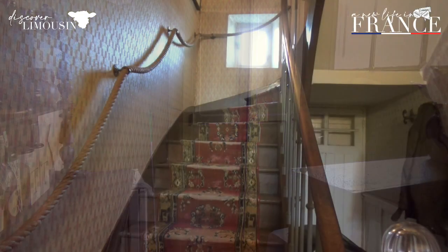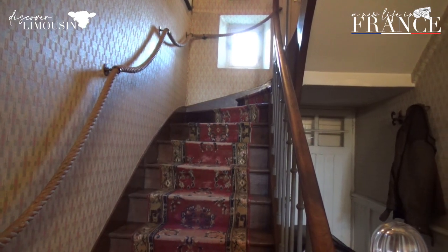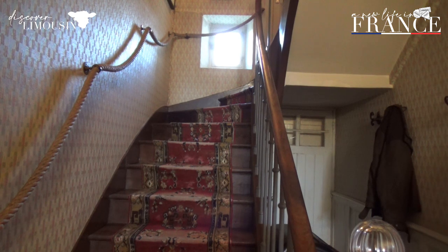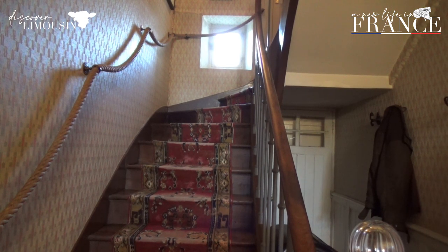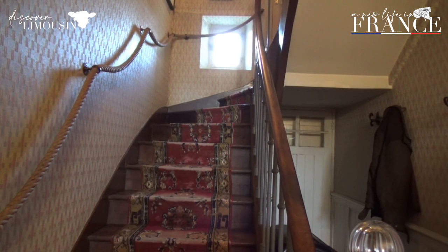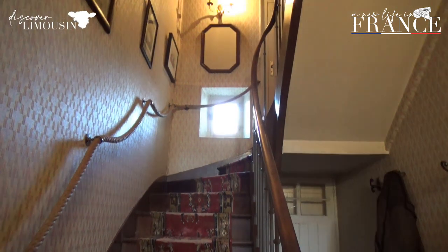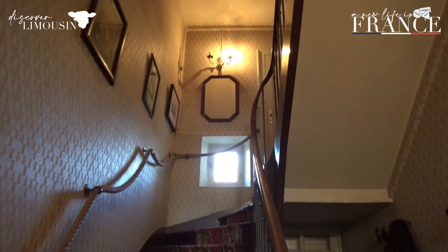Now going to make our way upstairs. As I said, underneath the first flight of stairs, there is a door that takes you down into the cave, so you've got space down there for storage as well. And you've got another door that takes you out to the garden. We'll take a look in the garden in a moment, but we're going to make our way upstairs now, and we're going to start to see what is on all the other floors.